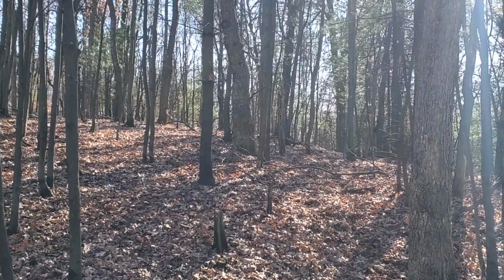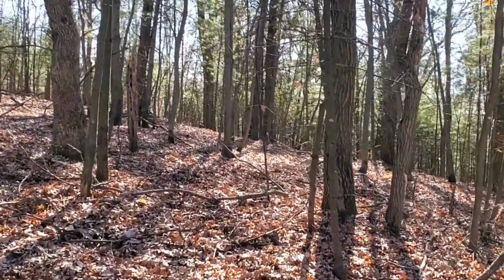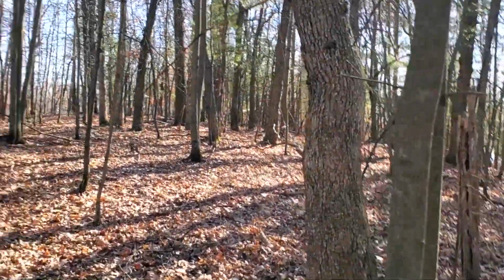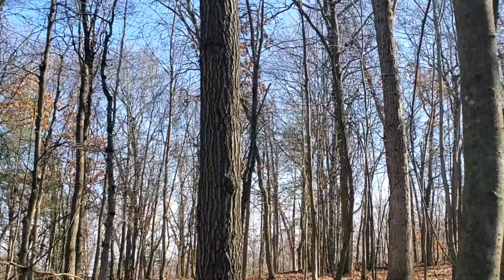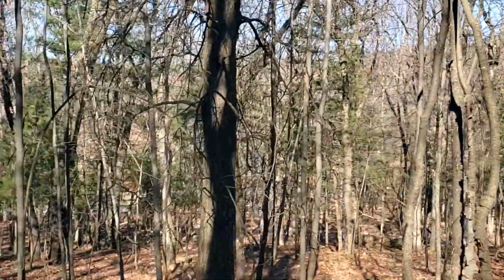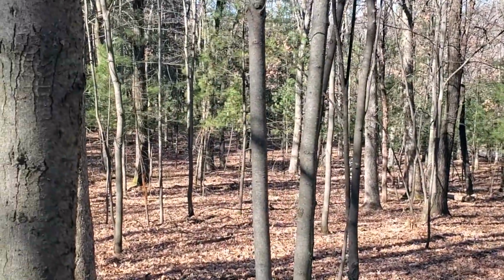Because if I'm standing up on the trail with the wind blowing at my back like it is now, it's blowing right into his face. What I want to do is get over here to the south. I want to get up in this direction over here, so that I'm shooting down at the buck. I might set up in that tree right there, or this one right here. Now I've got a nice 30-yard shot for the buck, looking right down there at that rub.